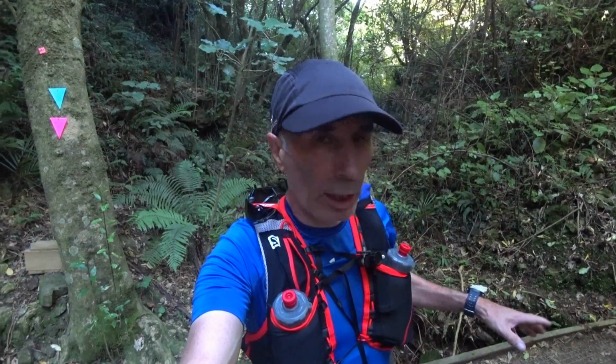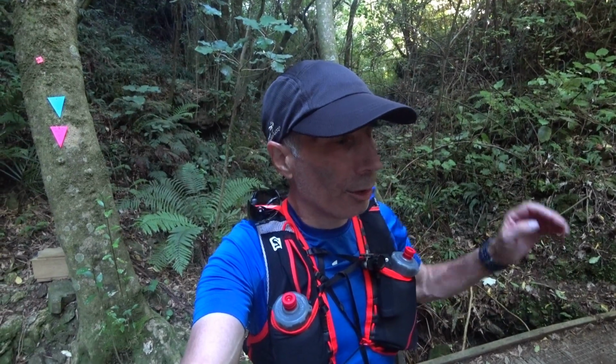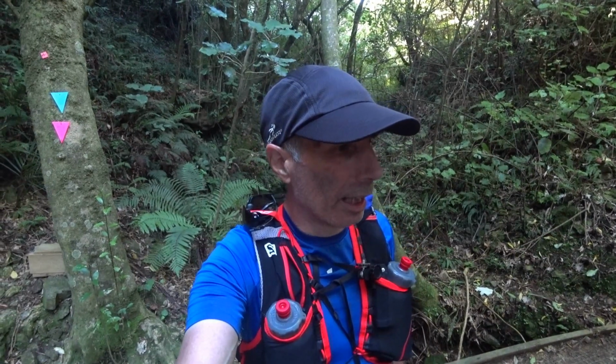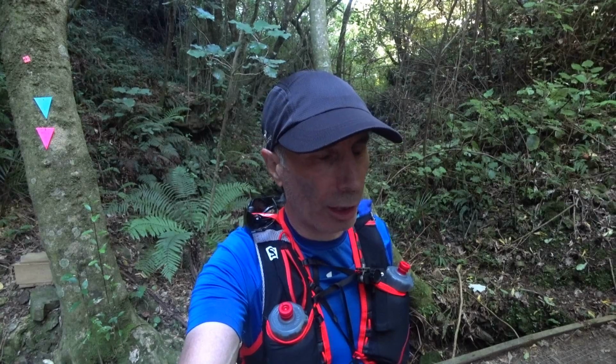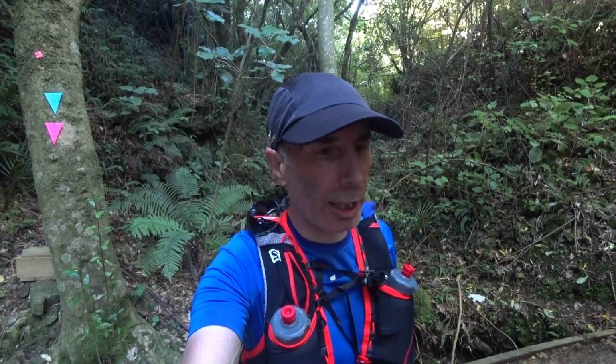So the missing link now, and then we start to climb back up onto the next ridge, which will take us up by the skills area there. We'll hook up with Lazy Fern eventually, and then head down to the car park where the aid station is.